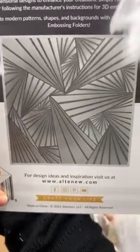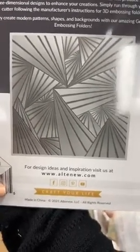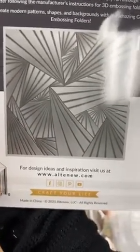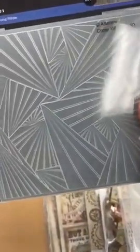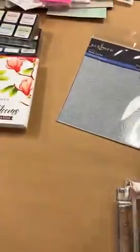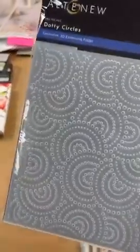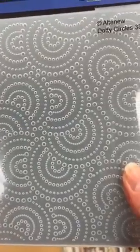Okay. Look at how cool that is. Oh, I could just see this in metallic papers. I mean, so beautiful. Yes, they do cover a card. They're 6x6, so they really do cover a card, Nancy. You're right. And this one's new too, and this one looks so fun. Look at that. Thank you. How cool is this? Okay, guys?